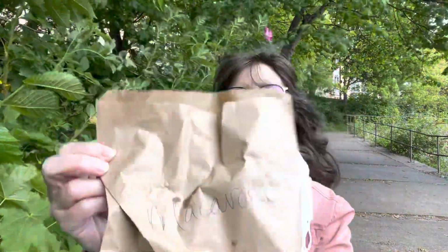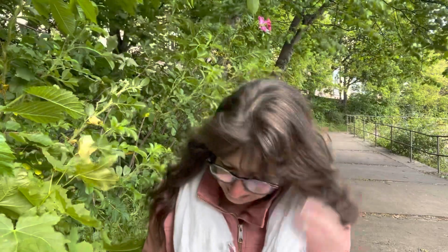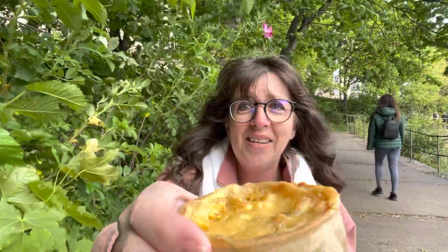Can you see it? It says macaroni. A macaroni pie. That's such a Scottish thing. It's not something Americans have. We have our macaroni and cheese all day long, but we don't put it in a pie. But that's what a macaroni pie looks like. Isn't that fun? I'm totally going to taste it.